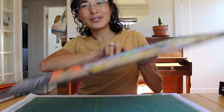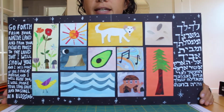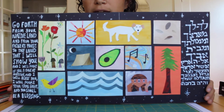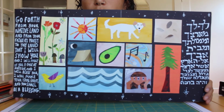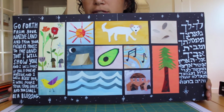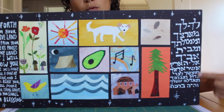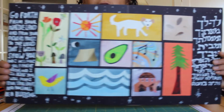So one way to do that is through art. So I made this paper quilt, and as you can see, a quilt is made up of different pieces put together. So like a patchwork quilt is like different squares or triangles or different shapes that are then put together into one big piece. So you can see that I did that with little squares and rectangles that are kind of similar in shape, and made them into one big rectangle. And I put Lech Lecha, what God said to Abraham and Sarah in Lech Lecha, on the sides as a sort of border to my quilt.